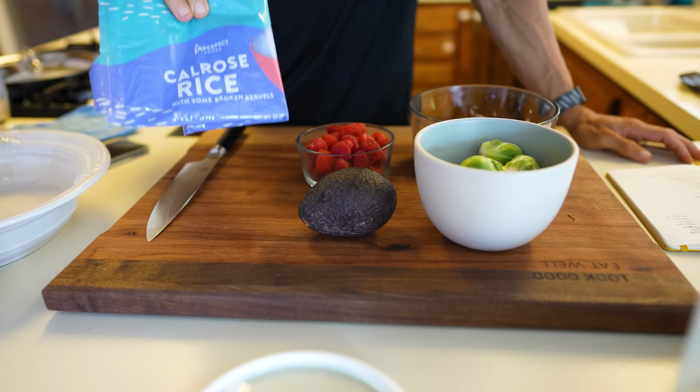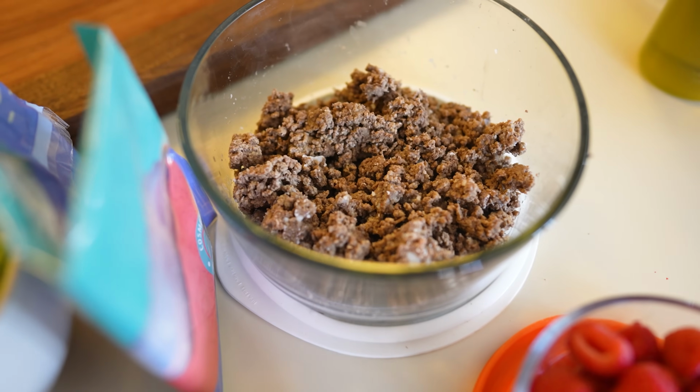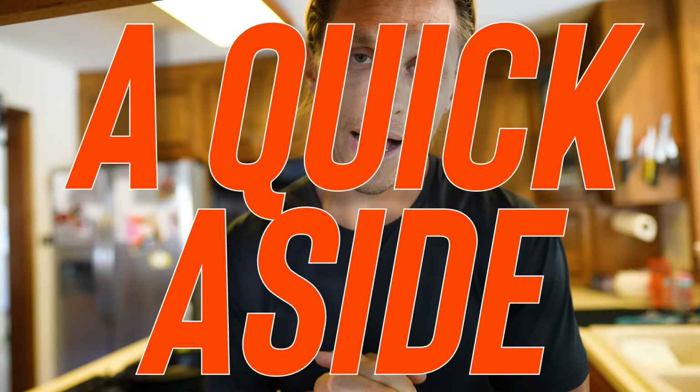First off, let me start with the protein. Okay, this is ground bison. It is 10 ounces of cooked bison. So I weighed that amount of bison before cooking. I took 10 ounces of raw meat and I cooked it, and it turned into this. I'll get the question from you. I'm sure somebody will ask, why do you measure your ingredients in their raw form?